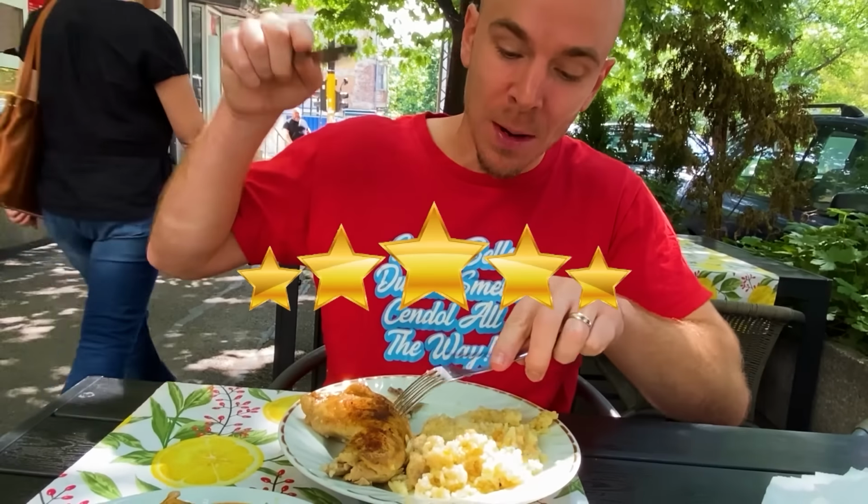5-star food. Best restaurant in Sofia. We obviously haven't tried them all, but super nice restaurant. We come here almost every day.